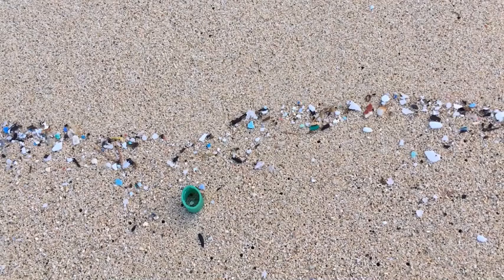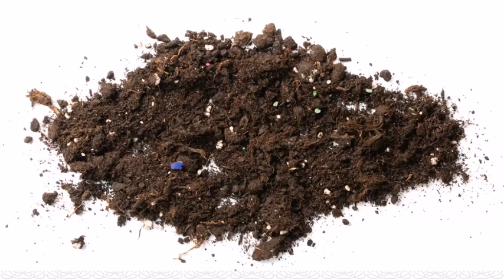Cool. So we know a lot about plastics in the marine environment, as we've seen today. They're generally described as plastics smaller than 5 millimeters in size. They can be purposely produced to be small, or they can be fragments of larger pieces. But not much is known about microplastics in soil. It makes up about 5% of all microplastics-related literature.